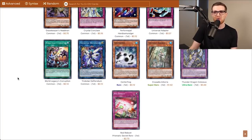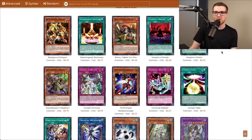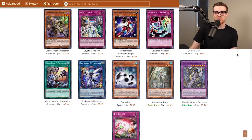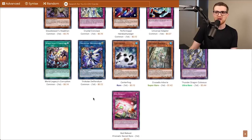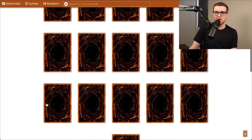And this is what I'm talking about, right? Red Reboot. Colossus would be very good if we actually had a core to facilitate it. But maybe even up here, we might have something good to work with. Not really, actually. Most of what we're looking for is probably going to be down here in the rare, super, ultra, and secret rare slot. But I'll take a Red Reboot. That's not bad. Moving on to pack number two.